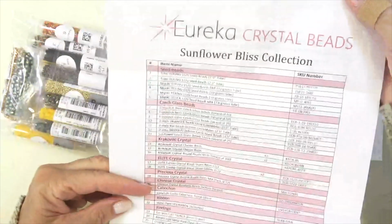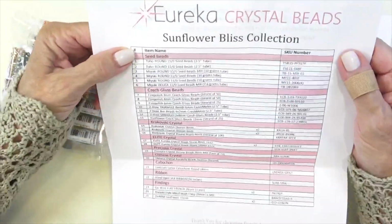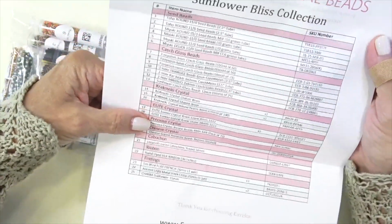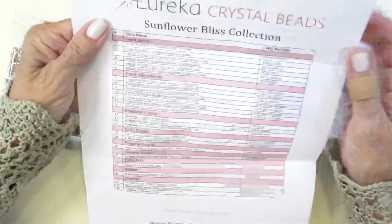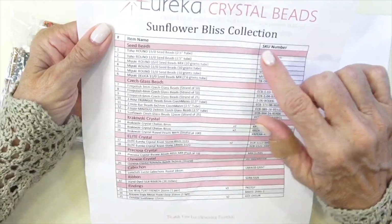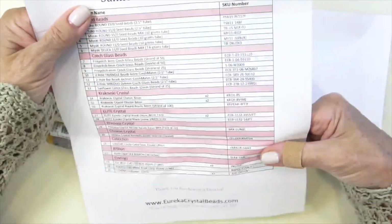So here is your list, and everything has a category. So seed beads, check glass, Krakowski crystal, elite crystal, Preciosa crystal, Chinese crystal, ribbon and findings. Everything is identified by this SKU number here. So this number identifies this item, if you would like to put it in your search bar to order additional beads or such.